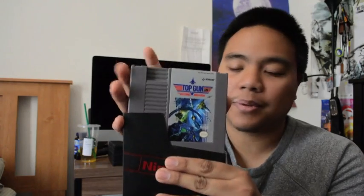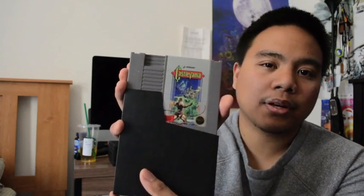We have here is NES Open. Mario Duck Hunt's like every add-in game for like all the NES systems. It comes with it. Top Gun Second Mission. I don't see this game that often. I've seen the first one all the time, so I had to pick this one up. Castlevania, first one, I think, and Castlevania 2 Simon's Quest.